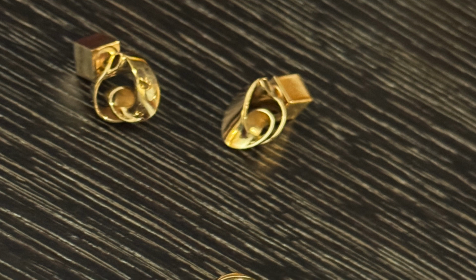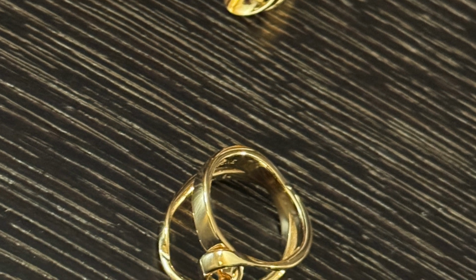pieces. The pieces are brass pieces with a 24 karat sort of coating. So keep in mind they are not solid gold. You know what you're paying for, which is also the brand. I don't think that they are badly priced.